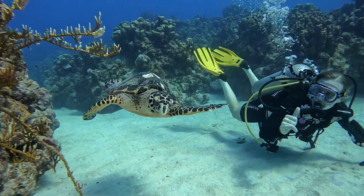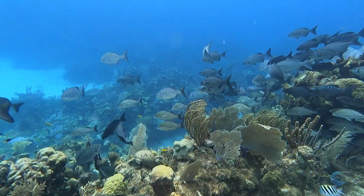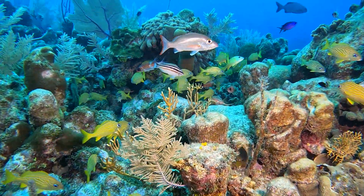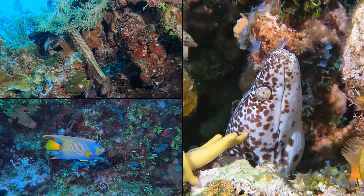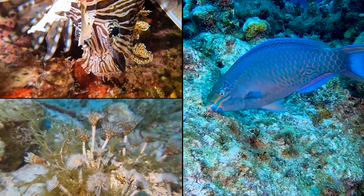If you've never been to the Cayman Islands, I describe it as paradise diving. The water is crystal clear. It's known for its clear, warm water. Over 100-foot visibility, water temperatures in the mid to upper 80s. It's really comfortable diving. The life is your typical Caribbean life. You'll see the same things that you'll see throughout the Caribbean.